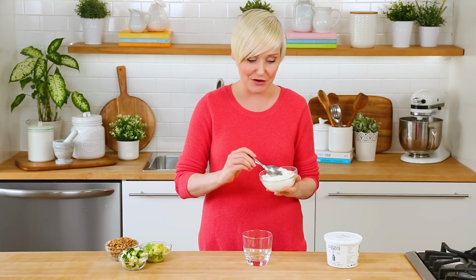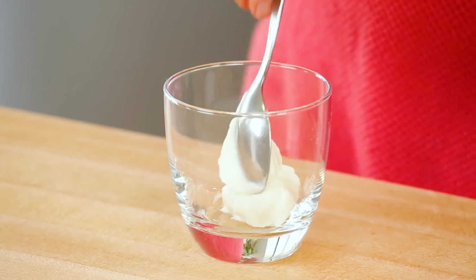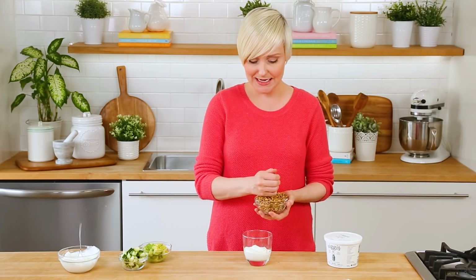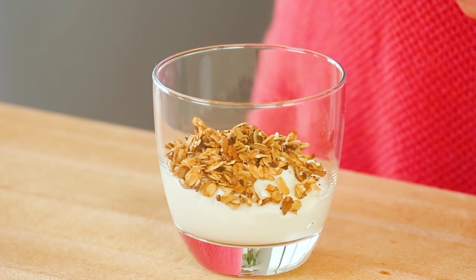Now I'm just gonna start once again by getting a layer of yogurt down in my cup. This stuff is so wonderful. It's protein packed. It's got no added sugar at all. So there's a lot to love about it. Next, I'm going to get in here with some of this incredible everything bagel granola.